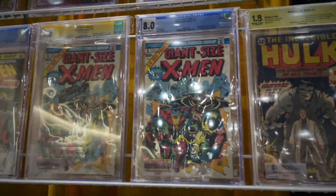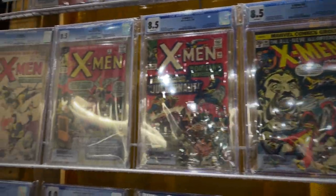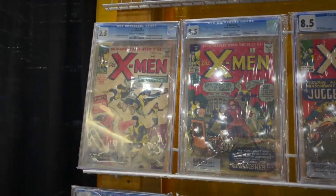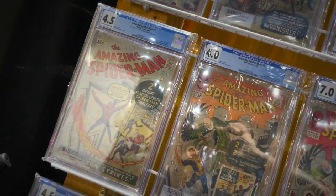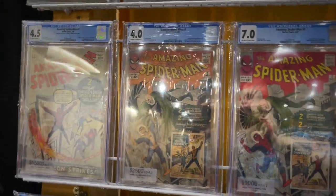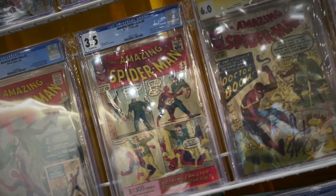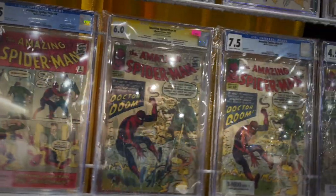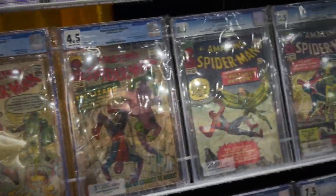Some Giant-Size X-Men goodness, 7.0 and 8.0. Gotta love those X-Men keys. And a 2.5, too, with X-Men 1. Then some ASM. So ASM 1 and a 4.5, ASM 2 in multiple grades. Issue 4 for some Sandman goodness. Got a nice little run of ASM going on right here.